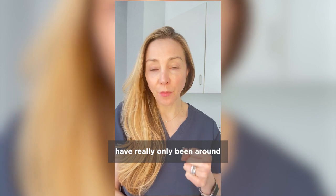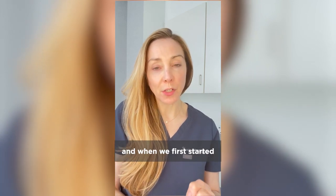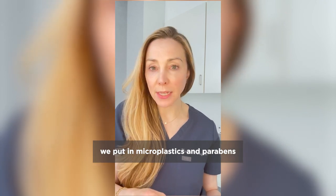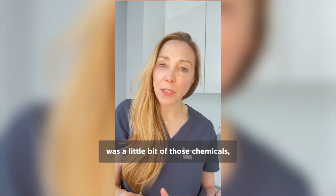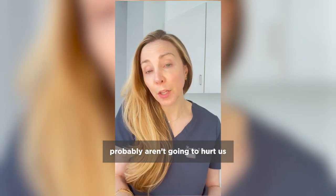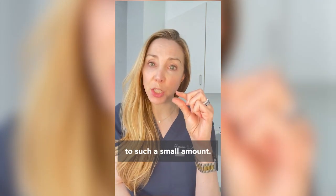Skincare products have really only been around for about 75 years. And when we first started developing them in the 50s, we put in microplastics and parabens because the thought was a little bit of those chemicals, even though they don't biodegrade, probably aren't going to hurt us because you're being exposed to such a small amount.